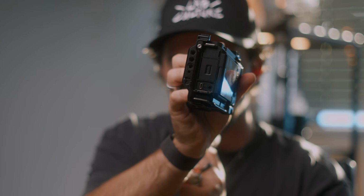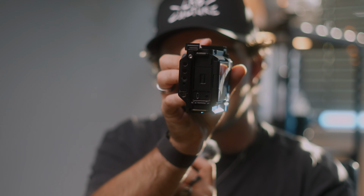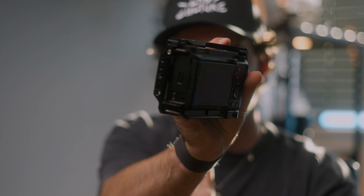I don't know if you can see that there. Micro HDMI port. You probably can't see it. It's tiny. It's absolutely minuscule. I hate cameras that have the micro HDMI ports. I know Canon used to do that for a while. I think on the new R5 it's like a full-size HDMI port, but the ports break so easily. The cables break really easily.